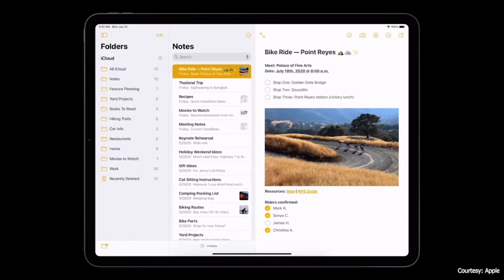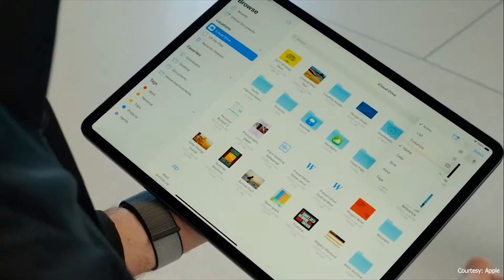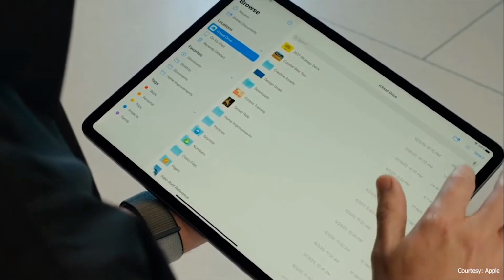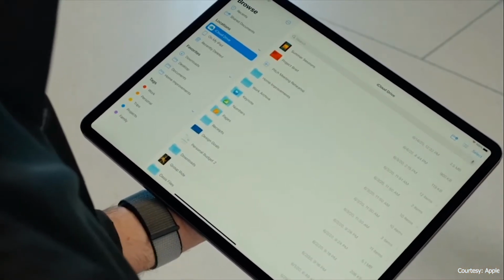We've brought this sidebar to many apps across iPadOS, like Notes, where it provides quick and easy access to all your folders. And Files, where we've consolidated navigation into the sidebar for a streamlined new design. We've also streamlined the toolbars, adding new drop-down menus that consolidate functions into a single easy-to-access button. I can just tap to change views like this, and for even quicker access, I can just tap and drag to change the sort order, all in a single motion.